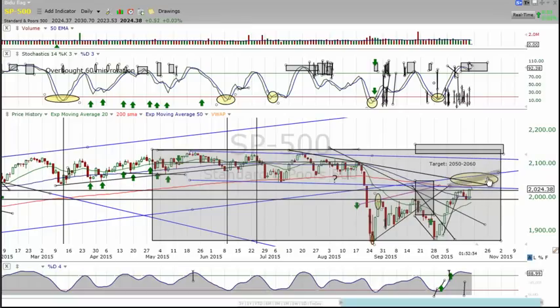The more I look at it, it could actually start here, that 2030 area, right up to about 2060. I hate to give you that big of a range, but I would go a little bit higher here. I think we have a shot at getting up here in the 2040 now. I think I'm looking at 2040 to 2060. Yeah, I like the lower target a little bit better right now.